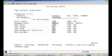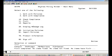And if you are not comfortable running fixit right away, one of the things that we offer is fixit in test mode. I'm just going to run that. This is going to tell you what will change but doesn't actually make the change. Okay, so we've got a report on that.